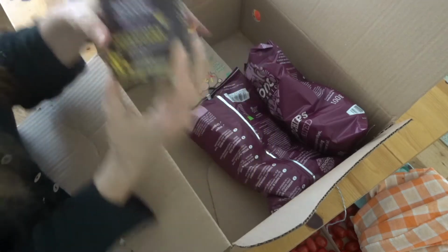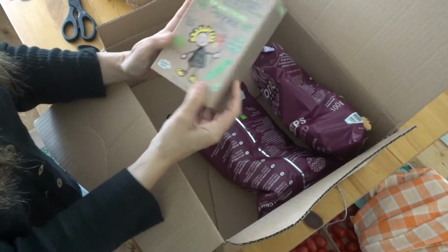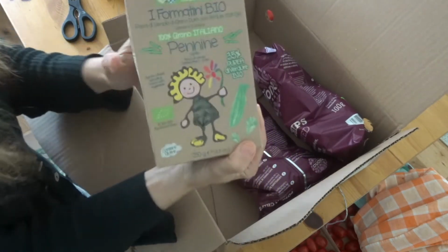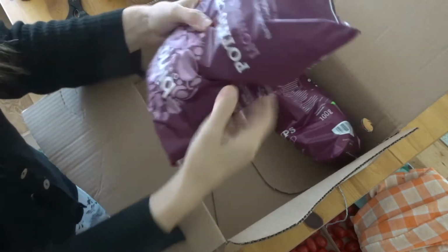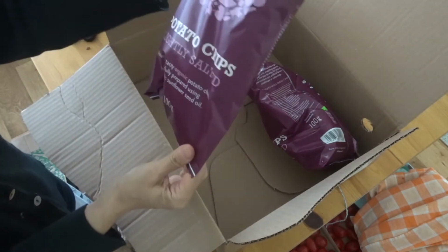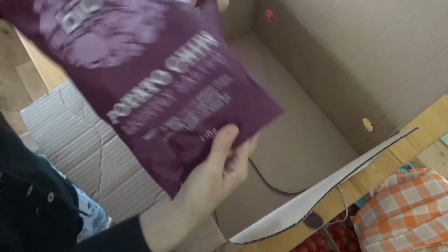Actually, sweet corn, pasta pennine italiane, and potato chips. Two.